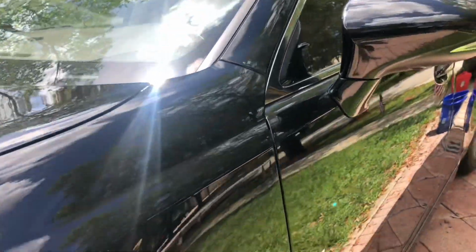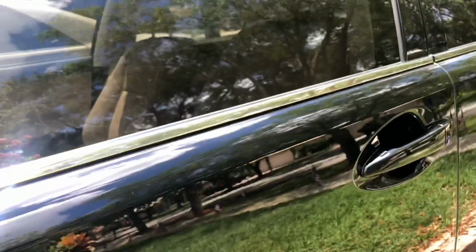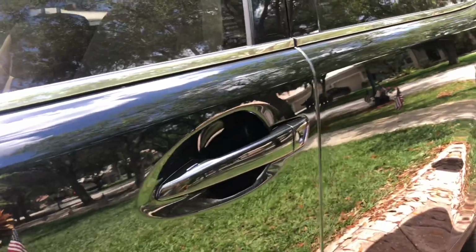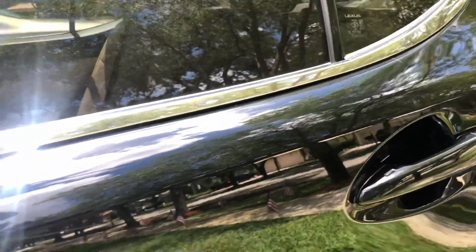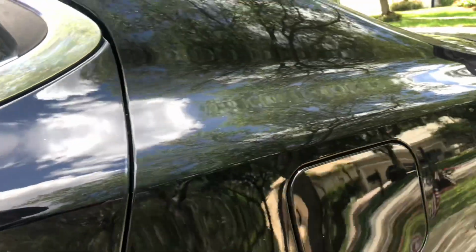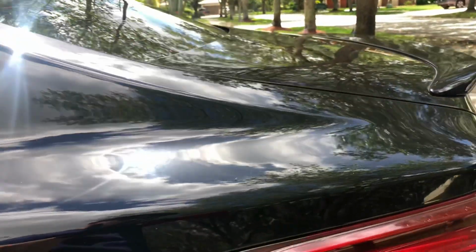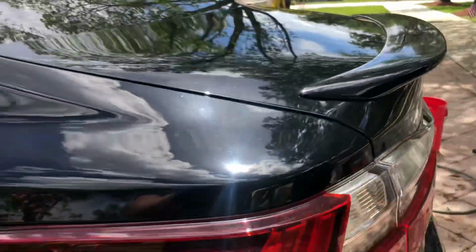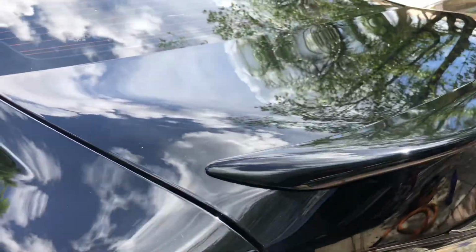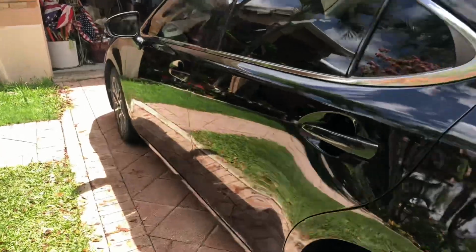But the issue isn't with the coating. The issue is with the world and reality. Reality says that when you put something up to your paint, such as tree sap, it's going to damage. When bird droppings fall on your black paint in direct sunlight, the acid from the droppings is going to eventually etch through the ceramic coating, and if not taken care of immediately, will eventually etch through the clear coat of the paint. That's just reality, guys. That's just technology that we work with today.